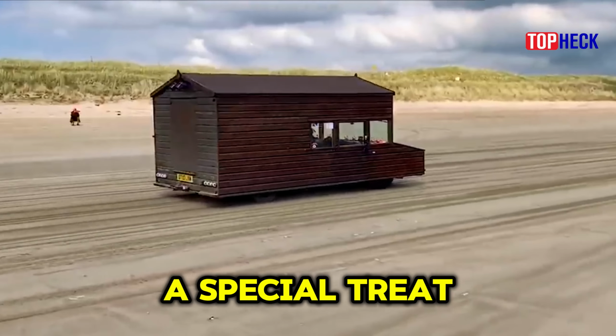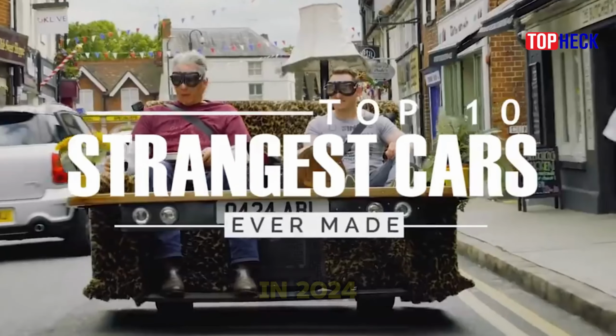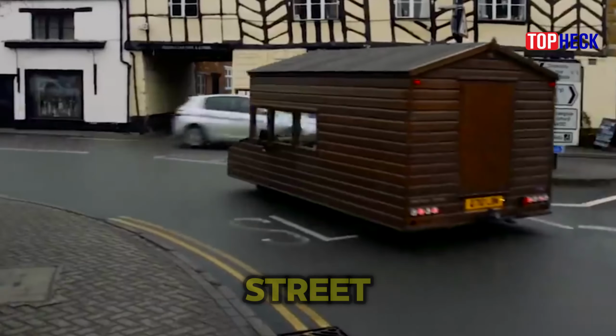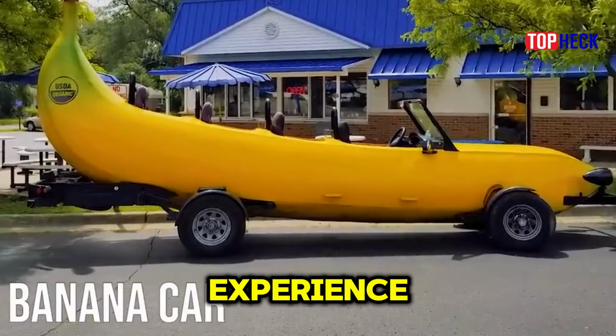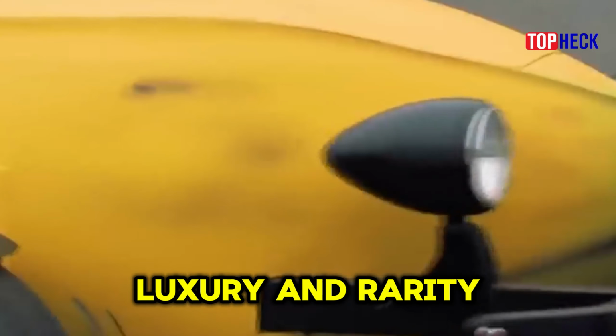Today, we have a special treat for you, a countdown of the top 10 strangest race cars in the world in 2024. These beauties are so exclusive that even seeing one on the street is a once-in-a-lifetime experience. Without further ado, let's dive into the world of automotive luxury and rarity together.